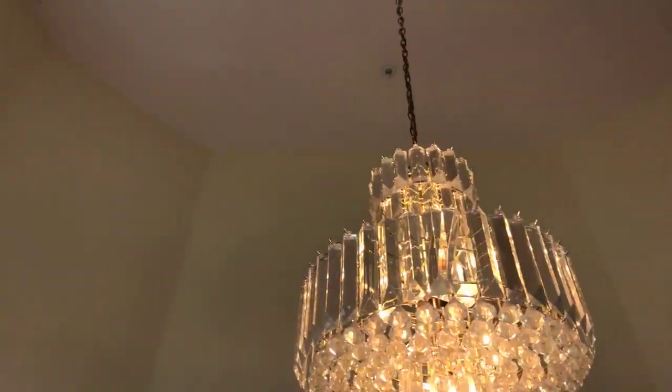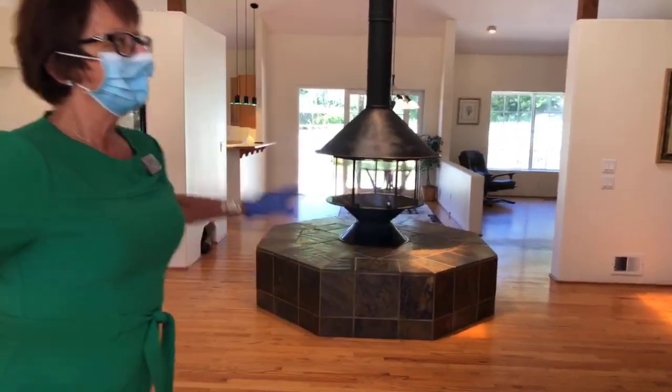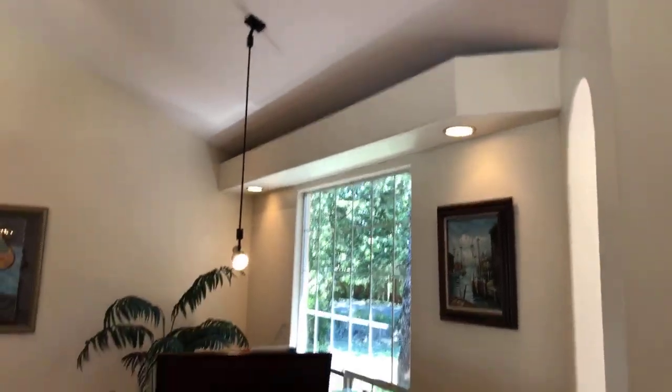The owner designed this house. It was built in 1994. The house up the hill was built in 2005. There are high ceilings throughout, a gorgeous open floor plan. You could see the wood floors have been meticulously maintained.